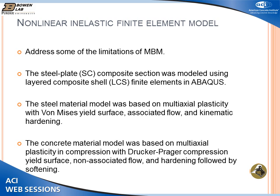So what we built is a layered composite shell element, which has existed in the finite element space for a long time. We use just the layered composite shell element in Abaqus that has several integration points associated with each of the steel layers and each of the concrete layers. It manages to develop composite action. And of course, you can use material inelasticity. So you can model the inelasticity of steel using multi-axial plasticity and kinematic hardening.